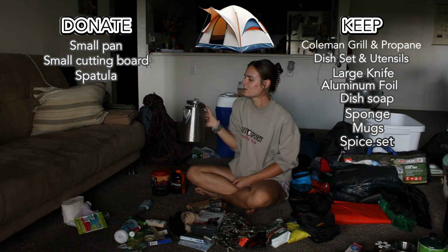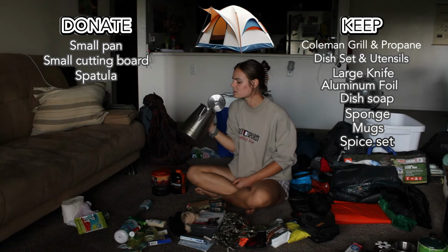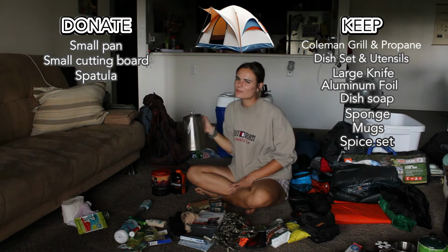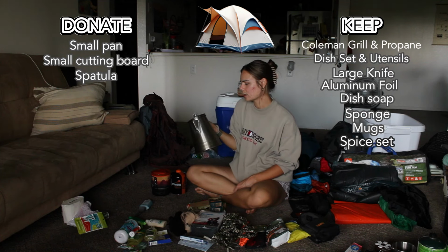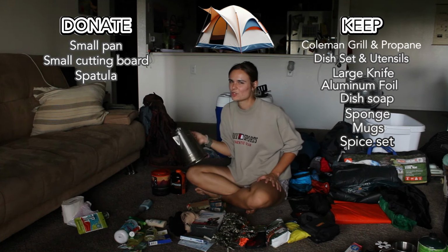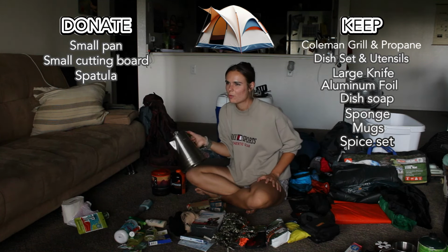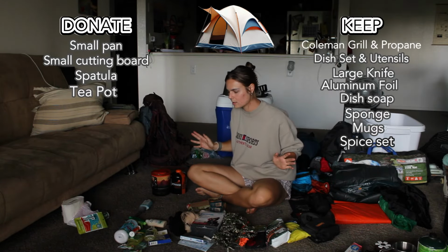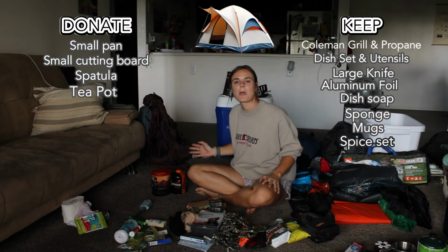This is just to heat up water for coffee and stuff like that, but to be quite honest with you, we have used it, but I just think that it's kind of bulky and we can just use a pot if we want to boil water. Donate. Okay, now we're getting more into the backpacking cooking gear.